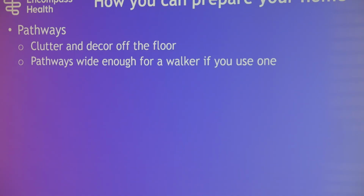Pathways are a big cause of falls. Clutter in there, rugs, throw rugs that your foot can catch on are a common cause of falling. So make sure that you have clutter out of your pathways, you have things off the floor. We recommend removing throw rugs, making sure you don't have any cords in your pathways.